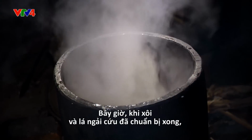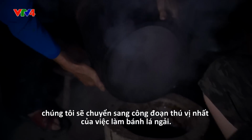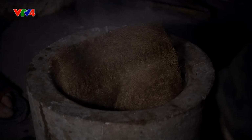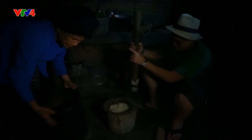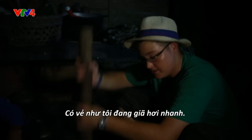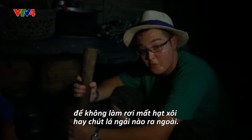As the rice and the wormwood have been prepared, we'll move to the most exciting step in the making of the Tay's rice cake. Oh, I seem to be going too fast here. I need to slow down so as not to mess up any of this great sticky rice and wormwood.